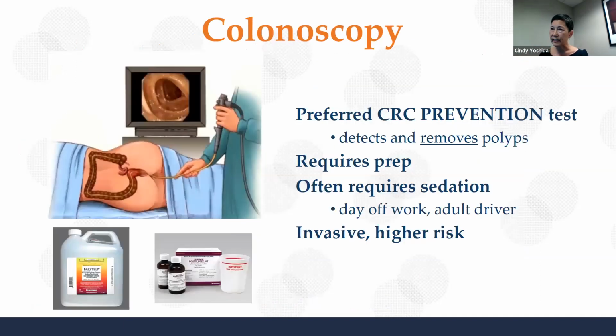So let's talk a little bit next about colonoscopy. This is a test I think probably most of us are familiar with. It is a lighted camera that is inserted into the colon. Right now, our technology is so amazing with regard to that camera. It used to be that I had to look in the scope like this, and nobody could see that screen. It was dark and like a tunnel.